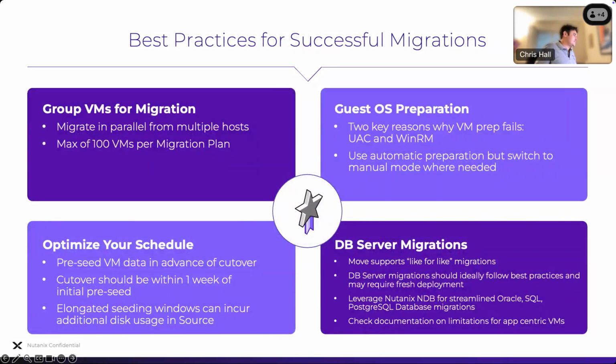Best practices for successful migrations. As we said before, group your VMs into migration packages. So maybe we're going to do a bunch of rehosting, maybe a bunch of VMs that belong to this application, this service, however we want to do it. We can have up to a maximum of 100 VMs per migration plan. So that's 100 VMs migrating over a weekend, or per migration plan. That's 100 VMs that we're going to spin up into Nutanix at once, or depending on whether we're using automation for bringing VMs up in a particular order.